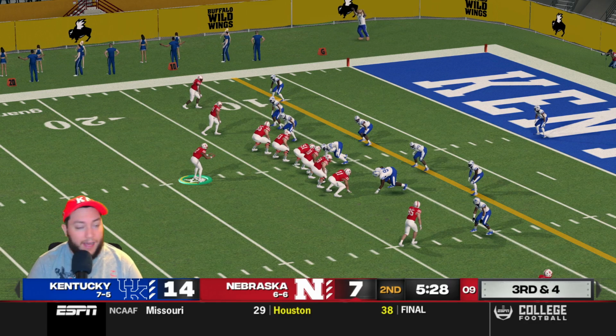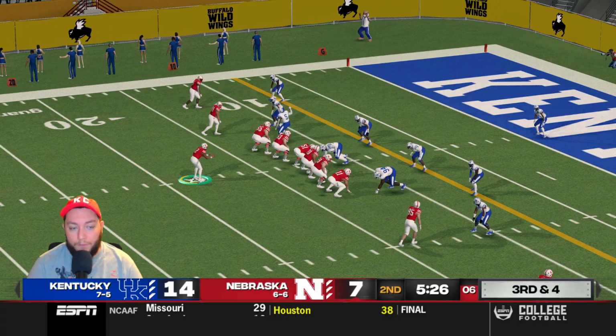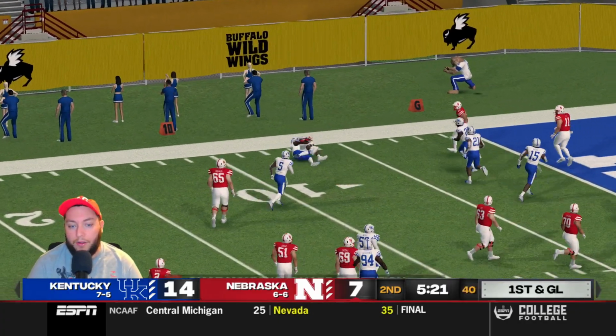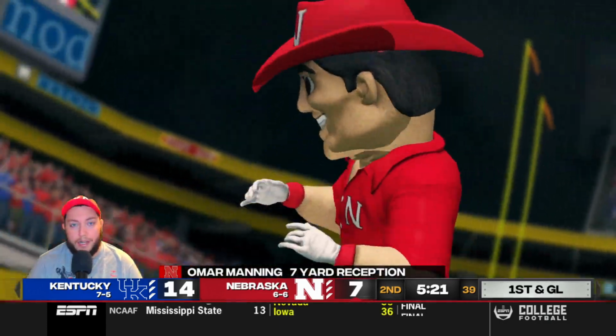Now it's 3rd and 4. He's going to have to complete 1 more. 5 wide look for Nebraska. They're going to look to throw. Only a 3-man rush for Kentucky. He's got his man on the curl route. It's Omar Manning, who gets 7 yards and a new set of downs.